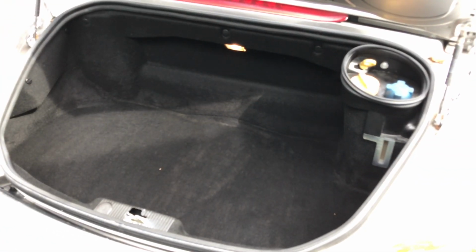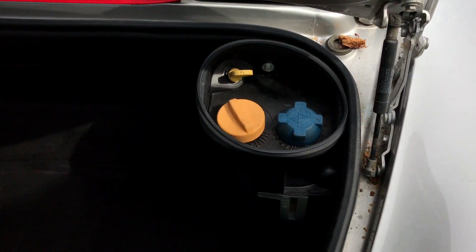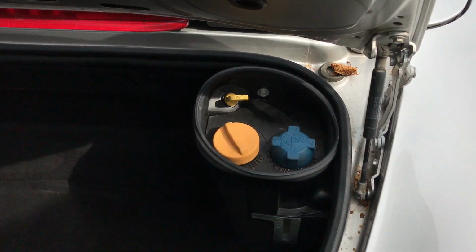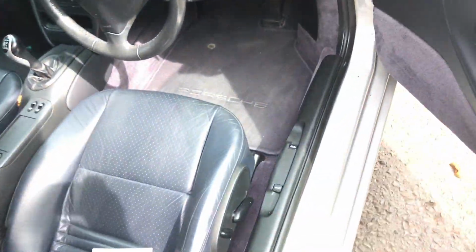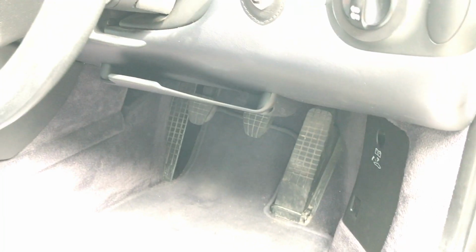And what I'll do is I'll take a look in the rear for you. Nice and clean carpet area too. Wait for the camera to focus, there you go. That's where you can check your coolant and oil levels as well. Just noticed something on the handle here. I don't know if that's stopping its operation, but that looks to be slightly loose. I'll try and figure out what's going on there. It might be an easy fix.